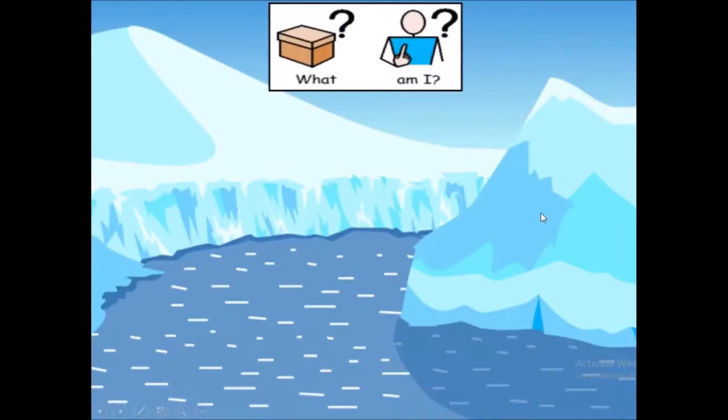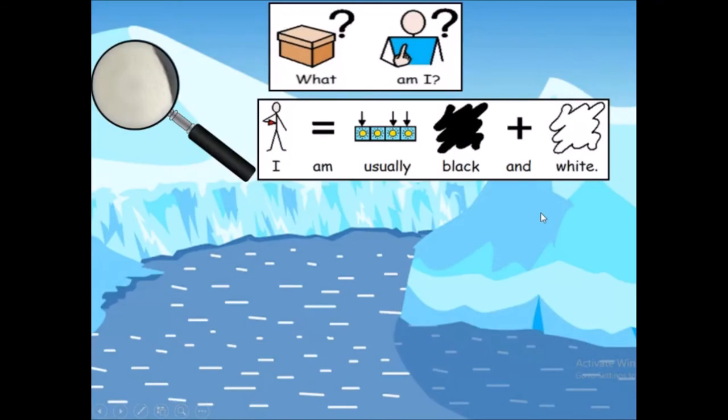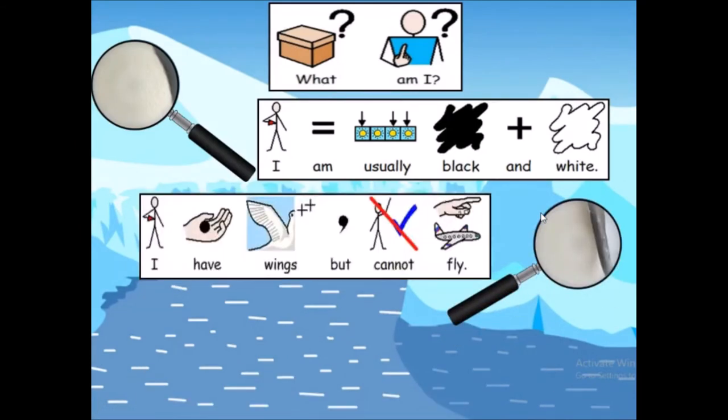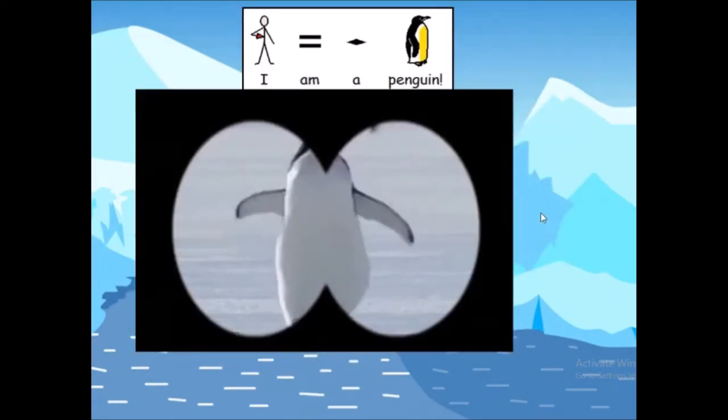What am I? I'm usually black and white. I have wings but cannot fly. I lay eggs. I am a penguin.